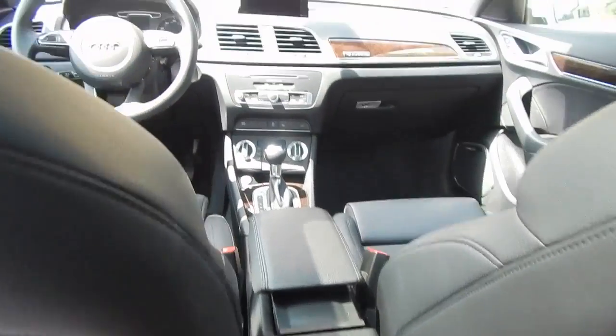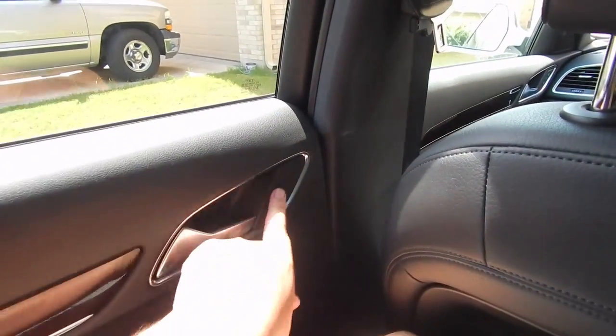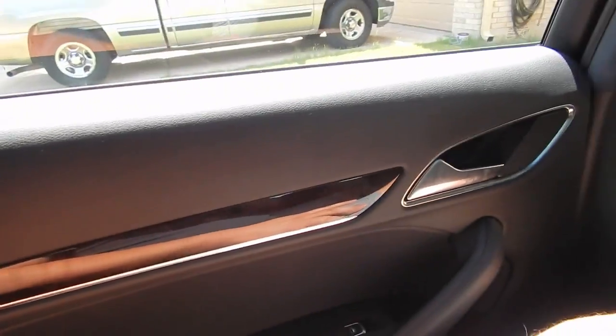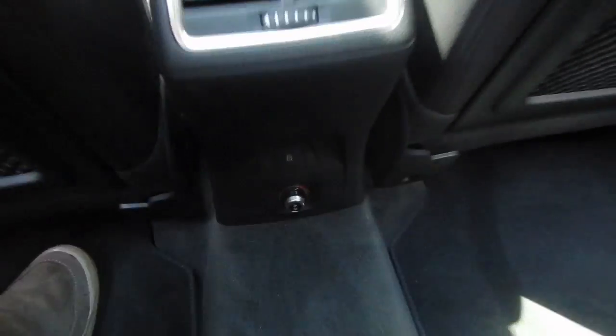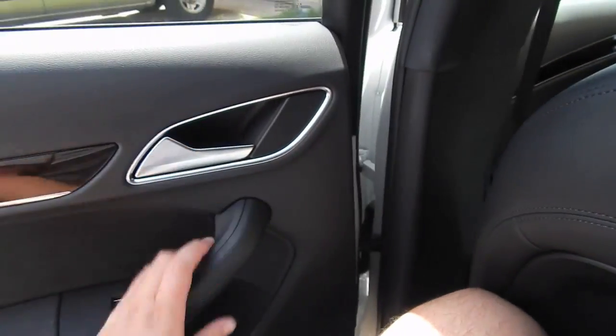Coming back into the rear part of the car, you'll see that I don't have my door lock switches here at all, so it's hard to tell if this door is locked or unlocked. The lock switch is actually down here, so I'd have to press that to lock the car. And I'm not going to try it right now because it's just me in the car, but I don't know if this is really a good idea.